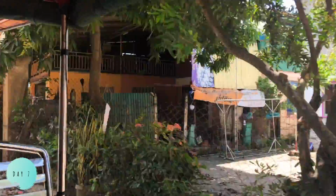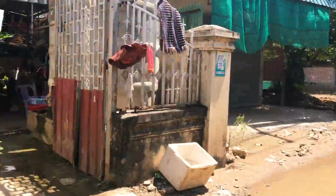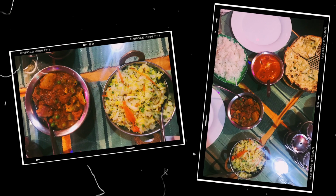The next day was our last day in Siem Reap, so we spent it just exploring more of the city center, did some more souvenir shopping, and ended the day at this amazing Indian restaurant called Taj Mahal. The food was cheap and really, really good.